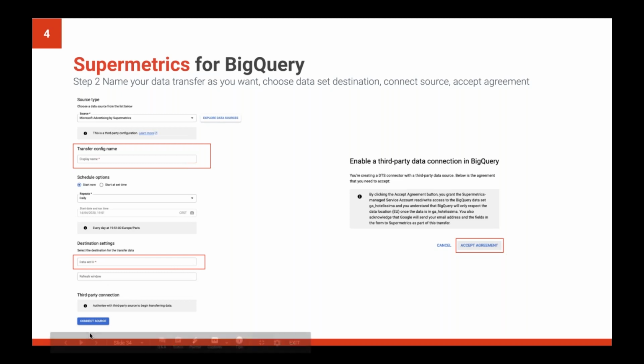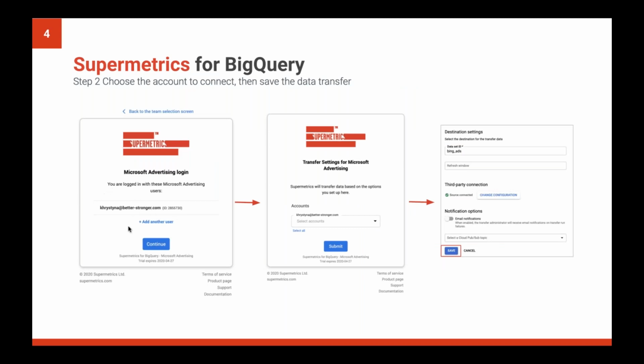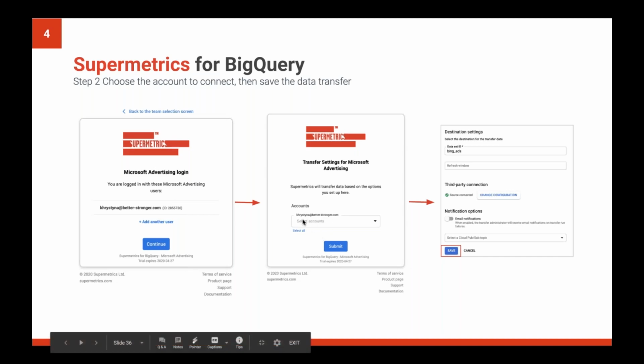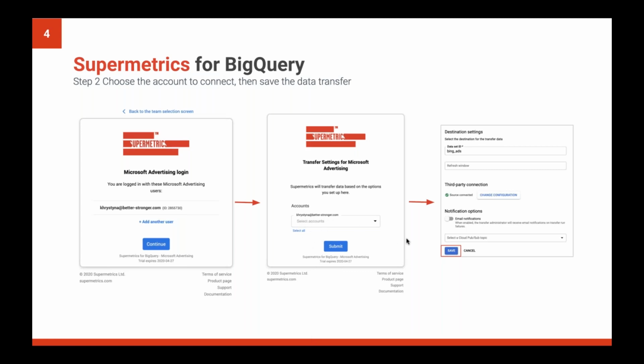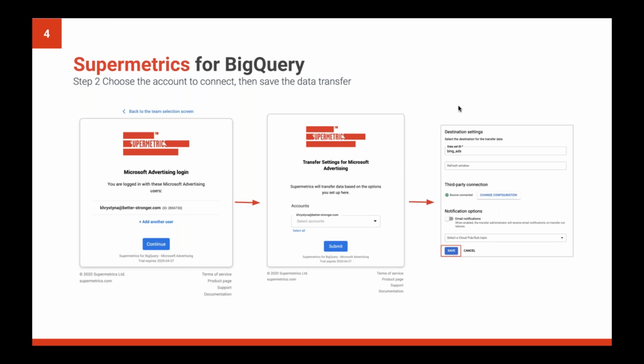Then you will need to click on Connect Source, and then you will need to click on Accept Agreement. And there's another stage. You will need to connect at first to your Google account, then to your Microsoft advertising account. When you're connected, so here I'm connected to my Microsoft advertising account, you will need to choose your ads account that you want to send the data from. Because I'm connected to several of my clients' accounts, I need to choose what account exactly I want to connect with my BigQuery. When I choose my account, I will go to the transfer settings where I was previously, and then I click on Save.